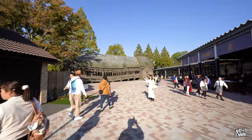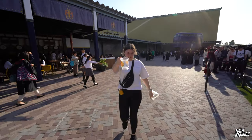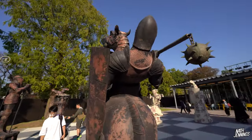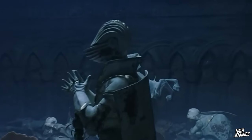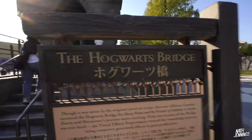We're gonna go to Hogwarts Bridge first. Spot photo, photo, photo. Knight to E4. There you go, it was never even in the original book, Hogwarts Bridge, and on we go.